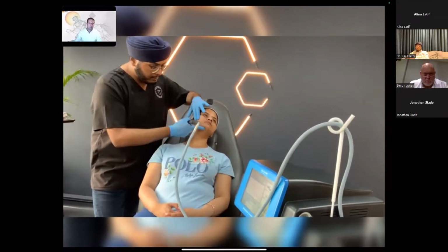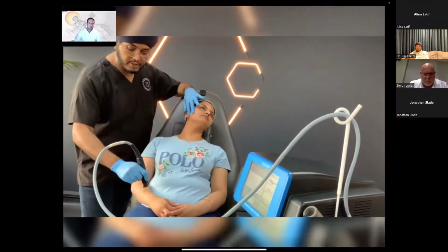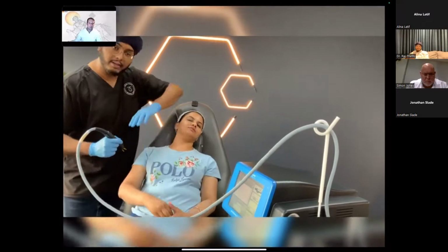So just check it for me a little bit, Dylan. That's great. Okay, so we're going to start in the corner here. I always do a little test shot on their arm first to tell them what it's going to be like. So if you just give me your arm, Dylan, is that okay? You ready? Okay, how's that feeling? Is that okay? Yeah. So we're going to do it over here.